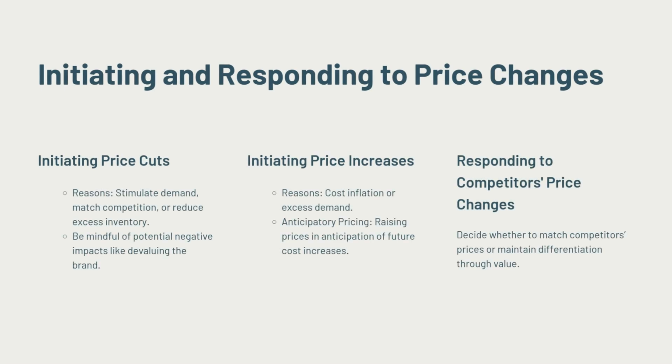Sometimes businesses need to adjust their prices due to changing market conditions. One common reason is to stimulate demand, and this is where initiating price cuts comes in. For example, if a new competitor enters the market with lower prices, a company might reduce its prices to remain competitive. We saw this with mobile networks in the Philippines, where Globe and Smart offered lower data prices to keep up with new players like Dito. While this can increase short term sales, companies must be cautious about cutting prices too much, as it can harm the brand's perceived value.